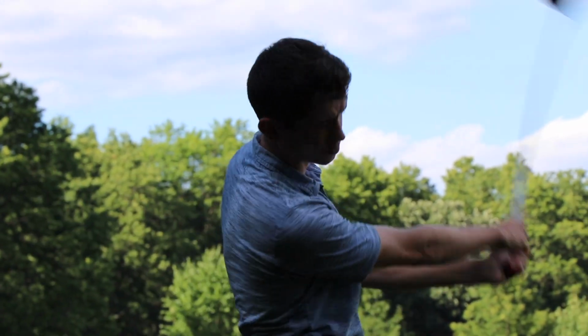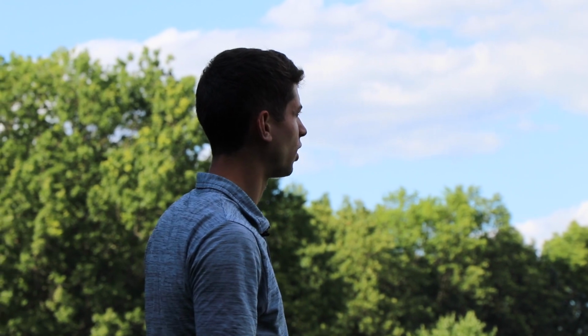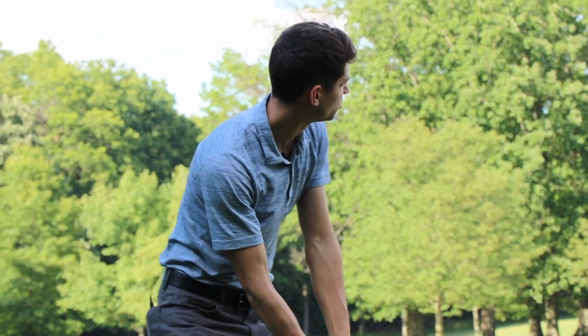Really good approach out there from behind the trees, trying to get greedy and sneak a birdie in there, not meant to be. Got a nice gettable par five here though at the second hole. Little dog leg right. I'm trying to hit a little baby fade around the corner. In a good position to try and get this thing at two here, get under par.